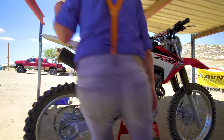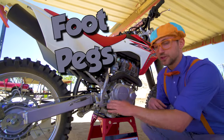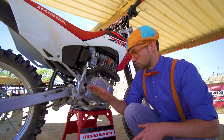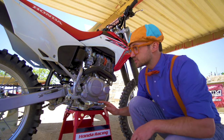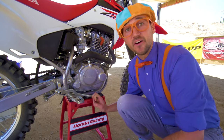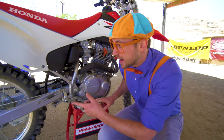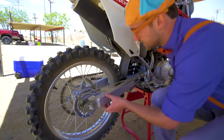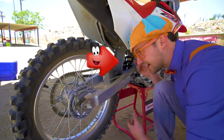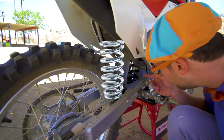Oh, hey. Foot pegs. This is where you rest your feet. And right next to this right foot peg, there is the rear brake. See? You push it with your foot, just like in a car. Wow. Ooh, and back here, this is the rear suspension right in there. It's kind of hard to see. Looks like a spring.